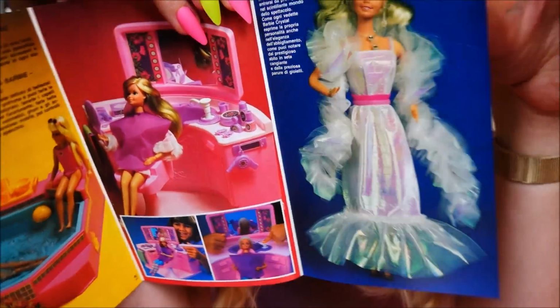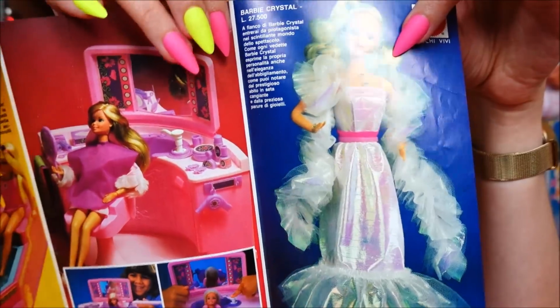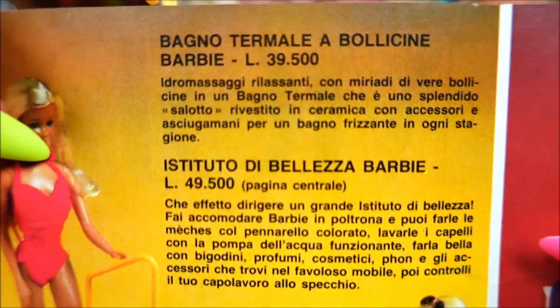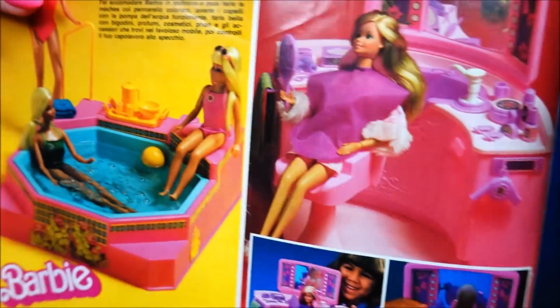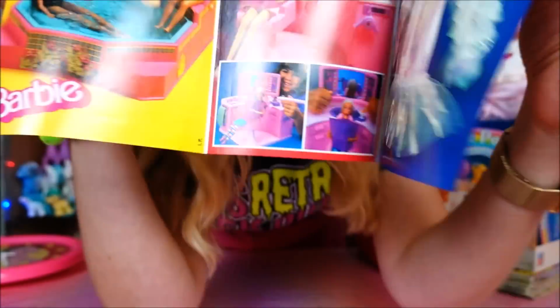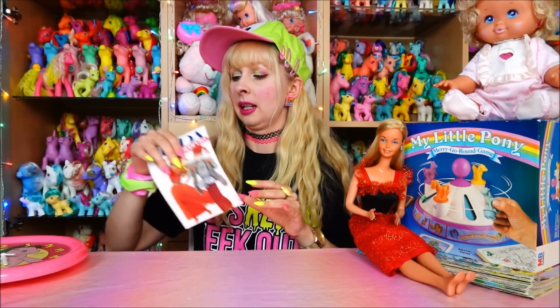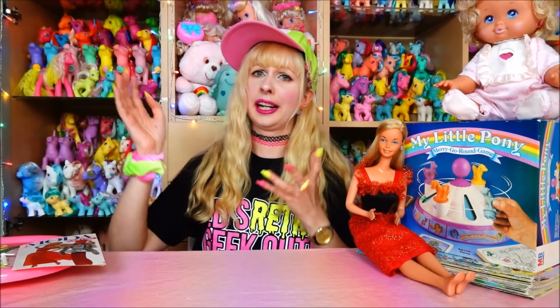Yeah, Crystal Barbie. I don't have her. I have her complete outfit. This is actually everything, but it's cool because it's all in Italian, and it's something that like this you wouldn't see here. So one little piece of this very cool array of paperwork.